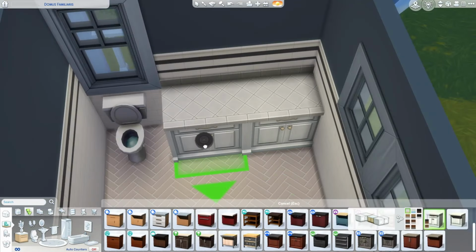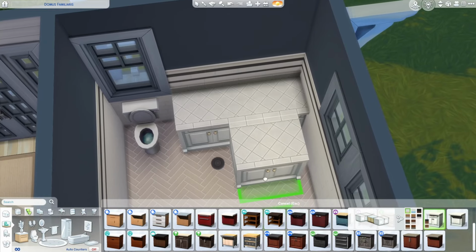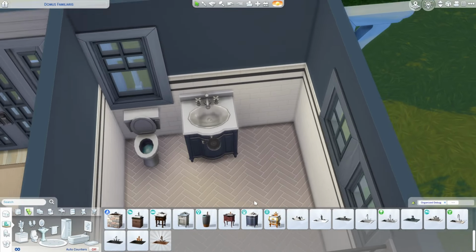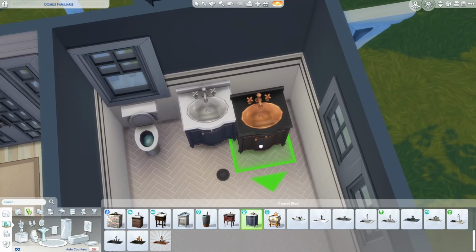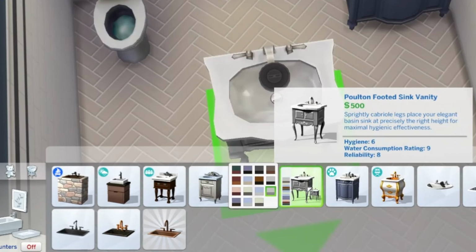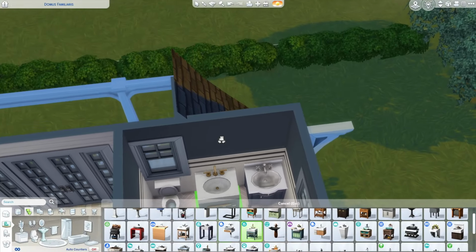We could go for some vintage cabinets to place sinks in, or actually look at some of our standalone sink options. I almost like this one from Cats and Dogs, except that's the only swatch I really like. The rest of them are just a little bit too aggressive. I have the same feelings about this one and this one.